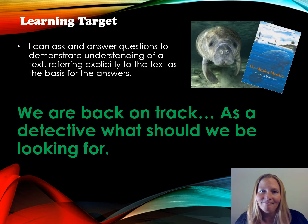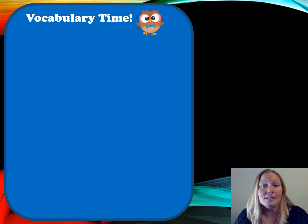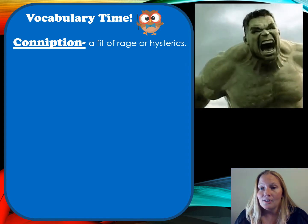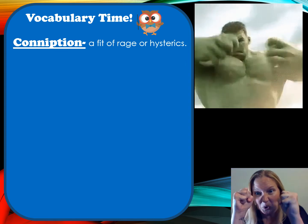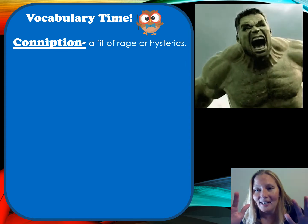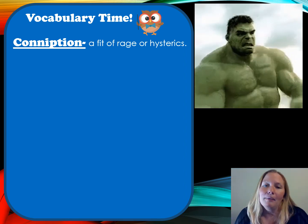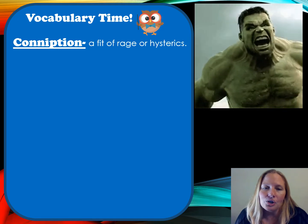Okay, enjoy. So as you can see, it's vocabulary time. So let's get started with that first word. The first word we're going to be looking at is conniption. Conniption is a fit of rage or hysterics. So kind of like our friend here, the Hulk, okay? He gets upset. You wouldn't like him when he's angry. He has those little fits of rage.